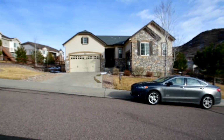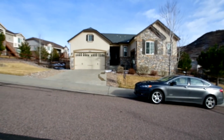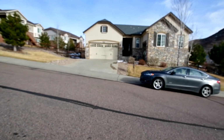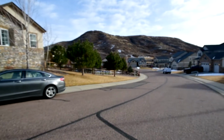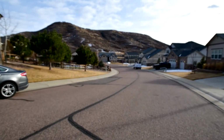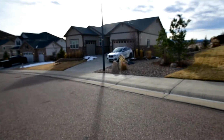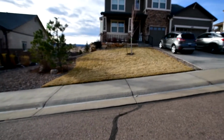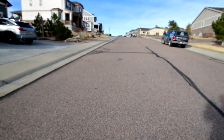Alright, I'm standing in the middle of the street in front of 2840 Celtic Drive here in Castle Rock. Plum Creek is the subdivision. And this is looking down the street, southeast. And home across the street. And then looking up the street.